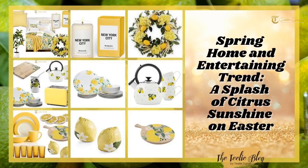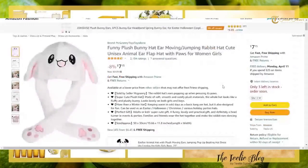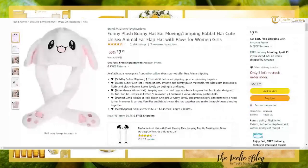And we actually have a product from our brands of the week or favorites. So let's have a look at that. It is really cute. Isn't this bunny hat adorable? Oh, that's cute. It is called the Funny Plush Bunny Hat Ear Moving Jumping Rabbit Hat. So it does all sorts of things.